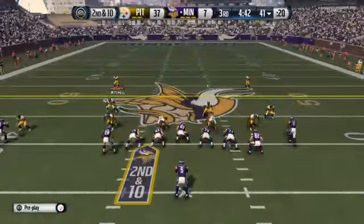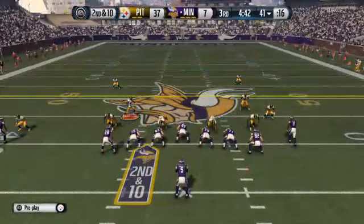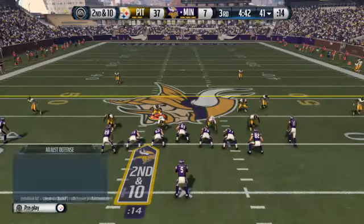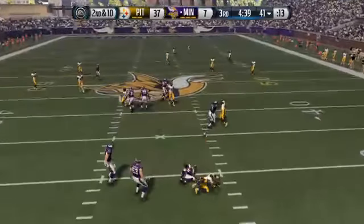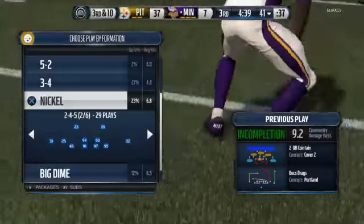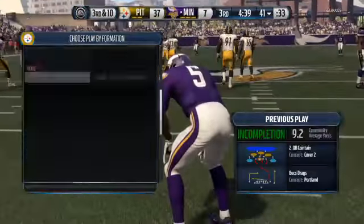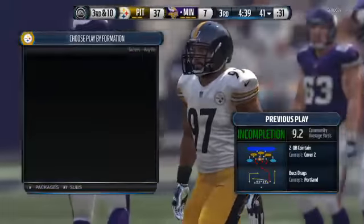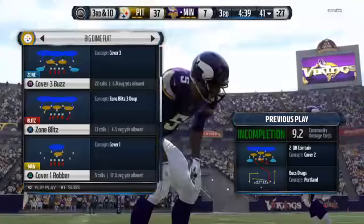Bridgewater's ready for the snap, empty backfield. From the gun. Takes the hit, throws. Well, I think it's important for the defense, anytime it's a third and long situation for the offense, to know where those first down markers are, give a little ground, and make sure you're able to come up and make the tackle short of the first down marker.